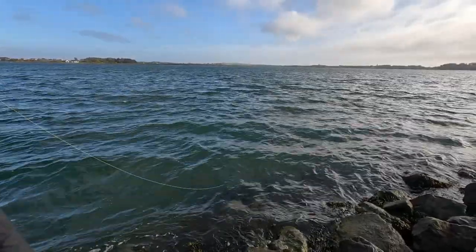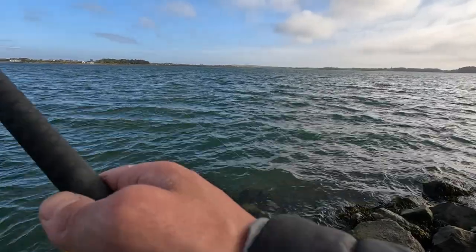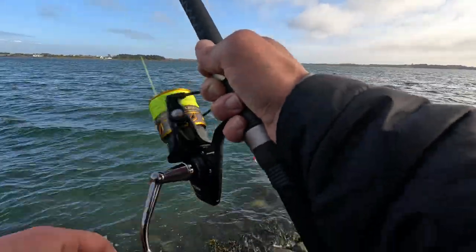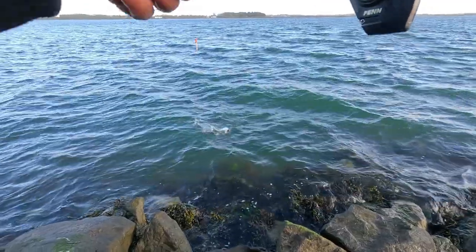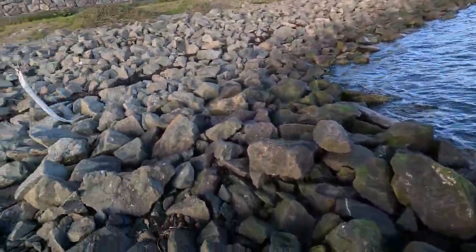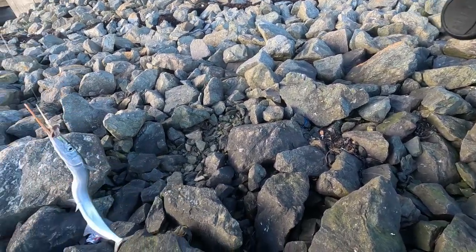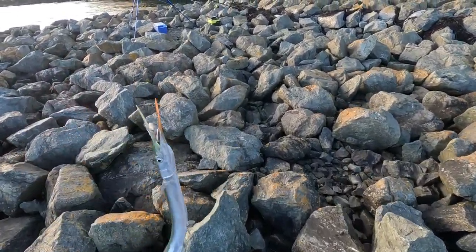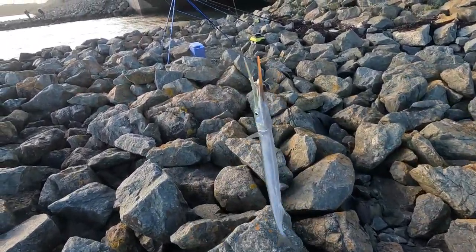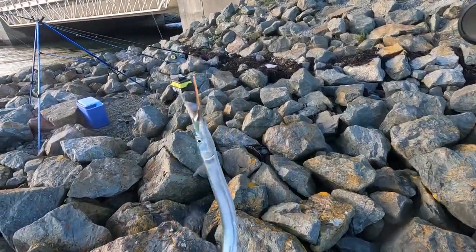As you can see, the wind dragged the float to the right again. I have to cast again here. Garfish on, garfish on! Second. Get in. Just as Adam and Ellis walked in. Fish on!